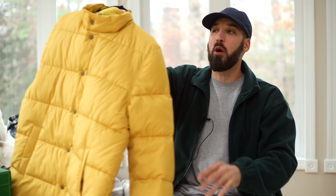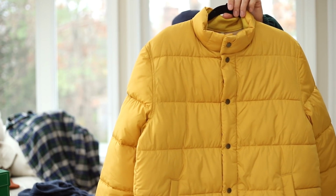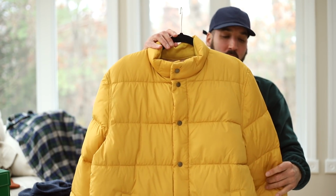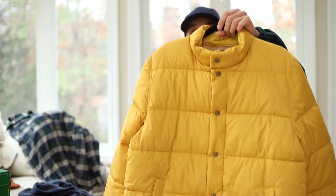Okay, moving on to some outerwear. You probably saw me rocking this in my fall lookbook, and on top of materials being a great way to stand out with your basic outfits, obviously color is too. Don't be afraid of yellow. This is the upcycle puffer jacket from the Gap. This is very affordable.